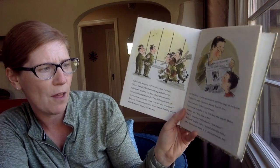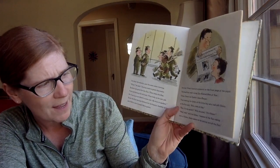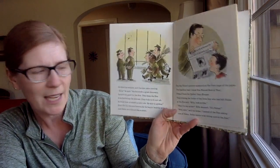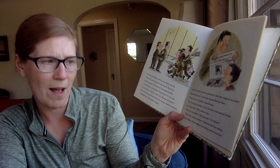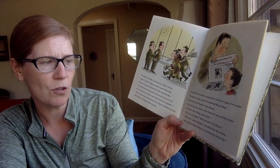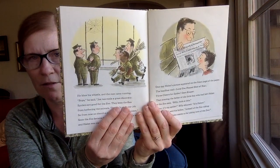That evening, the father of the little boy who had left Helen at the zoo said, "Billy, look at this." "Hey, it's my spider," Billy shouted. "It's Helen." "Well, well," said his father, "instead of the zoo taking care of Helen, Helen seems to be taking care of the zoo."